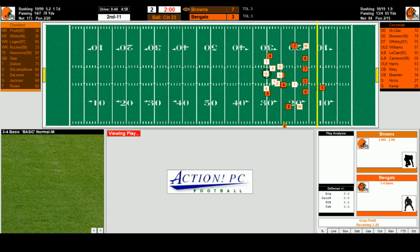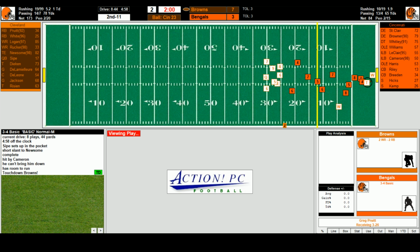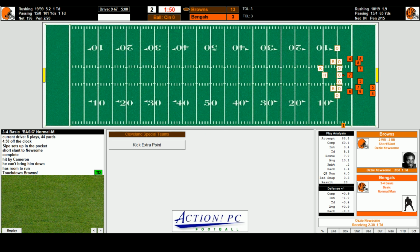Newsome, short slant. Sipe throws. Newsome has it. First down, touchdown. Cleveland. 9 plays, 67 yards, and the Browns go up 13-3.